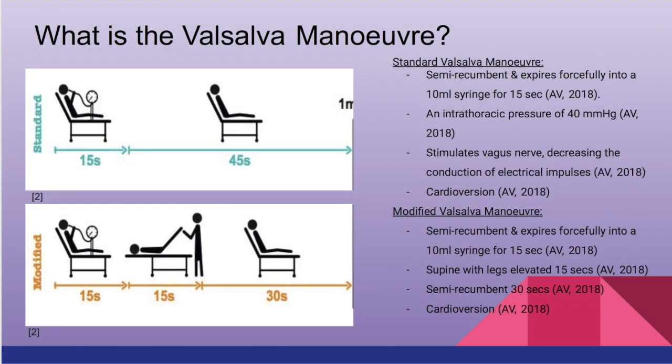So now we're going to take a quick look at what the Valsalva manoeuvre actually is. Vagal manoeuvres are techniques which can decrease the heart rate during an episode of PSVT by stimulating the vagus nerve and decreasing the conduction of electrical impulses in the heart. They are preferred as a first line of treatment for PSVT in the pre-hospital setting due to their non-invasive and low-risk nature.